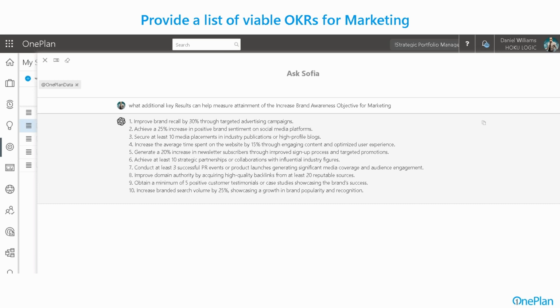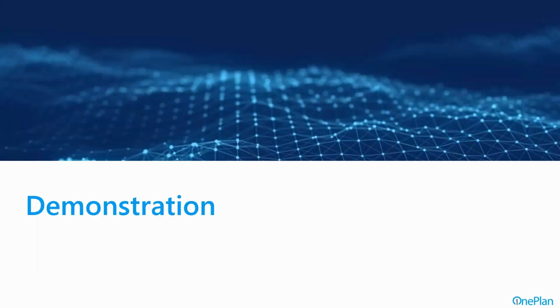So here's an example of perfecting corporate strategy by using SOPHIA GPT for additional KRs. From here, I would select the ones that are relevant, or maybe not at all. We might already be achieving this, but at least it's a sanity check to make sure that we're on the right path in terms of having the right key results. So let's jump to a quick demonstration.